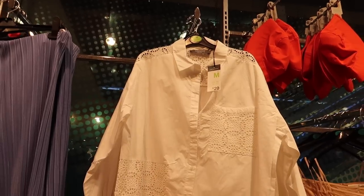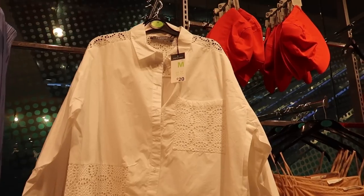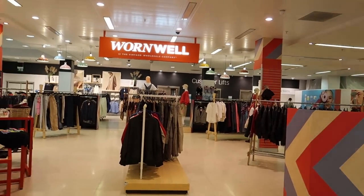This is giving me massive Zara vibes. I'm really liking that actually. This is £20 though, so it is a bit more pricey. So this is why they've changed everything around here.